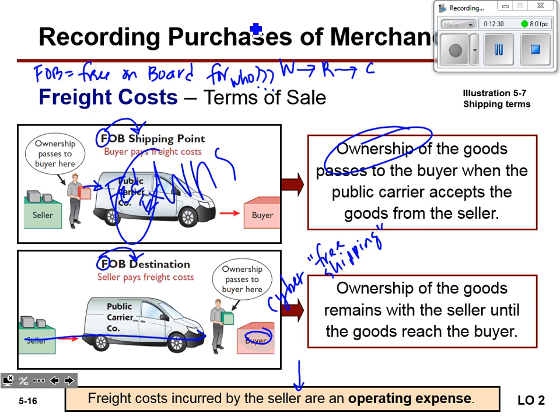And that matters because what's down here? Freight, so that's the concept of putting it on the truck and paying for the truck or the airplane to get it to you. The freight is incurred by the seller as an operating expense. If they are paying the shipping, that's considered an operating expense that's going to offset their net income. Or if the buyer has to pay because it was free for the shipper, then it's considered an operating expense to get it to me. It's not part of COGS. It's part of just doing business.